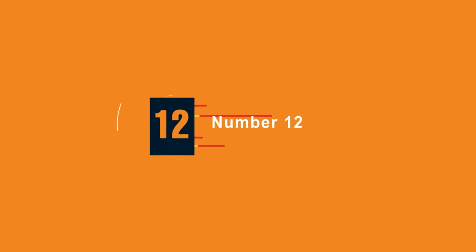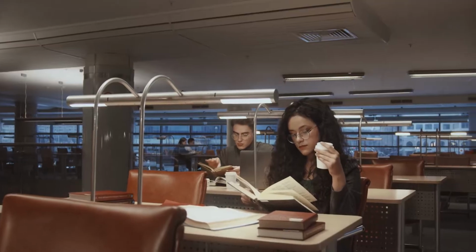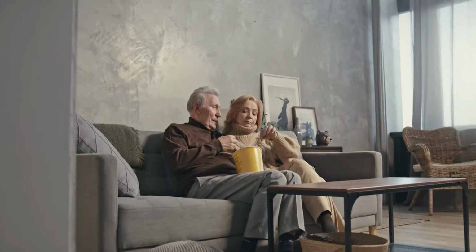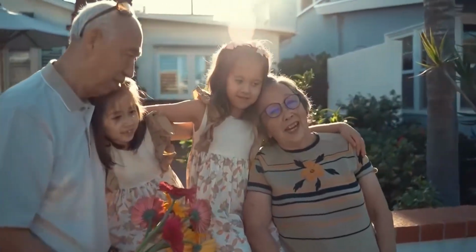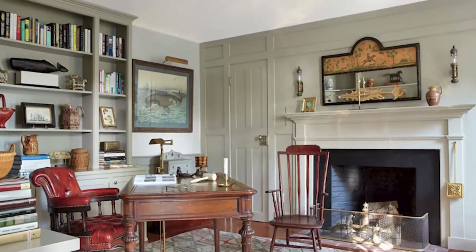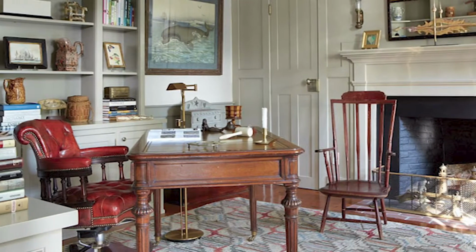Number 12. Are you a fan of time travel, historical fiction, that type of thing? Would you say yes to living in the time of your grandparents or your great-grandparents, but with the tinge of the world we live in now? If yes, then this design is for you. It's special because it gives off a balance of old-fashioned and modern vibe.